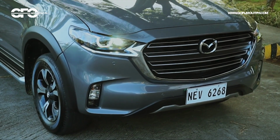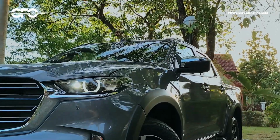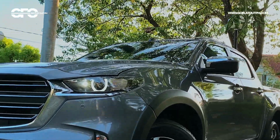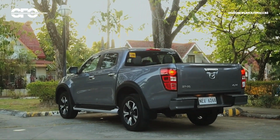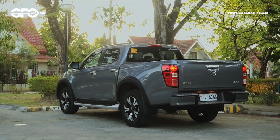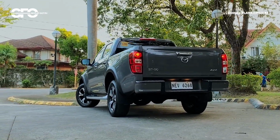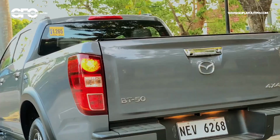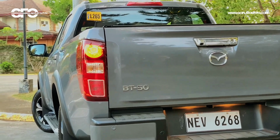And while LED headlights are standard across all variants, only this 4x4 model comes with LED daytime running lights. The 18-inch wheels also look great. Plus the rear end likewise manages to have its own identity over the D-Max. It's only at the doors where the two pickups share the same design traits. But apart from that, the BT-50 manages to have its own design identity.